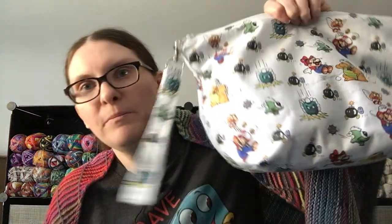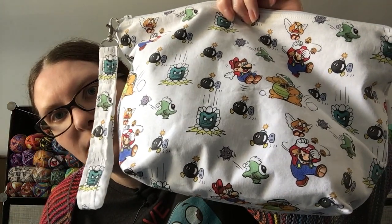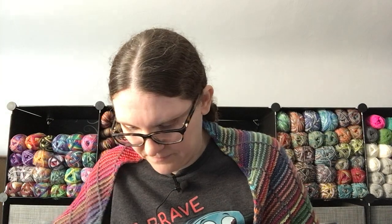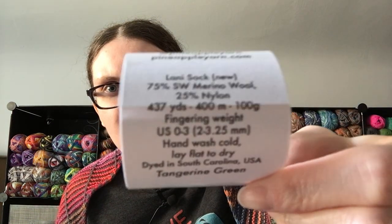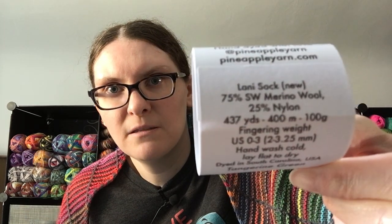All right, WIP number 3. My Knit for Brains bag. Mario. This is my Musselburgh. Oh, it's coming along, guys. I'm still chugging along. Pineapple yarn. What colorway is this? Tangerine green. This is her 75% superwash merino, 25% nylon base.